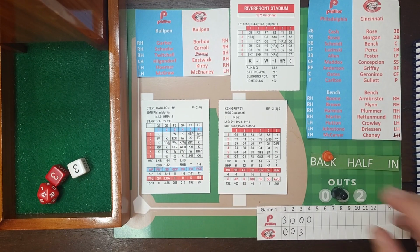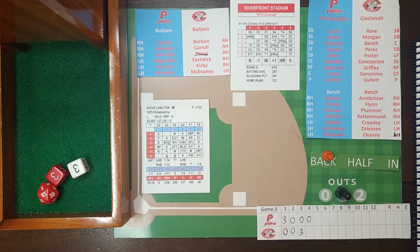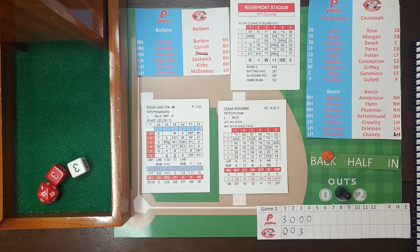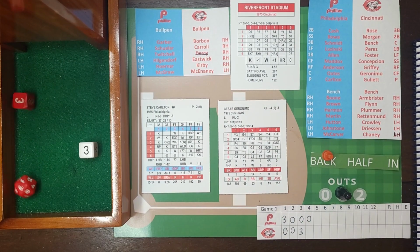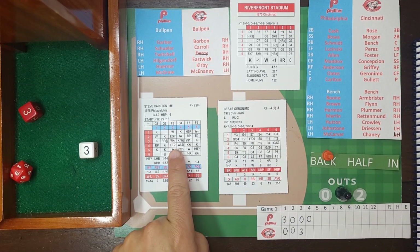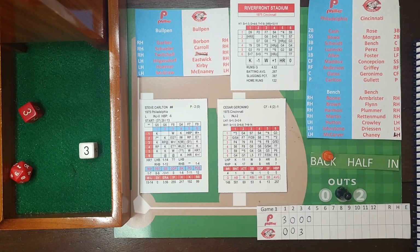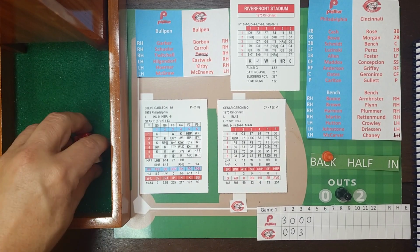3-3, it's a ground ball to short. And there's one away as Boa puts it away. Griffey is retired, brings up Geronimo. 3-3 blank to a left-hander. It's a walk plus, so that will be a walk. Geronimo will walk. And now we've got a base runner on, so let's see what they might want to do with a pinch hitter.